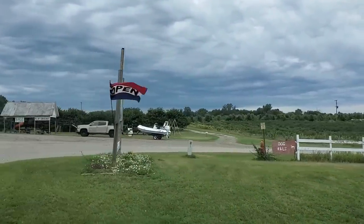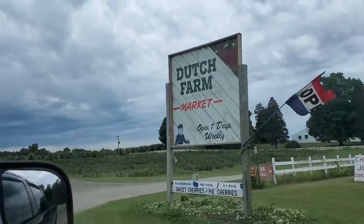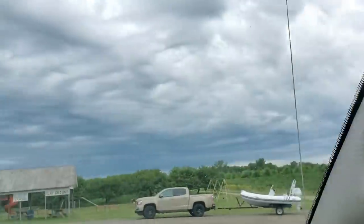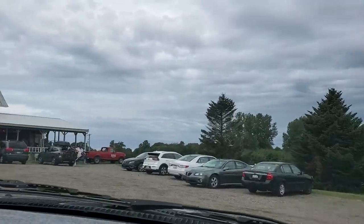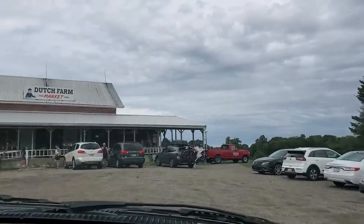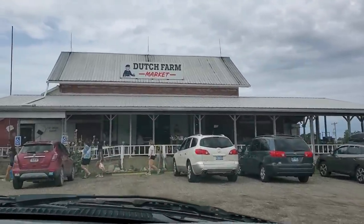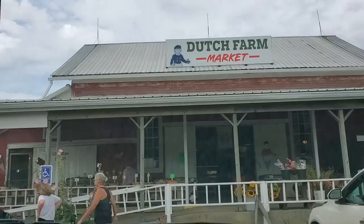Cherry juice concentration, dog walk. What else they got? Open 7 days a week. I guess I could go over there and let her walk. It says no dogs in our orchard or playground. Alright, I'm going to jump out and go in here and see what kind of fruit and veggies they have.